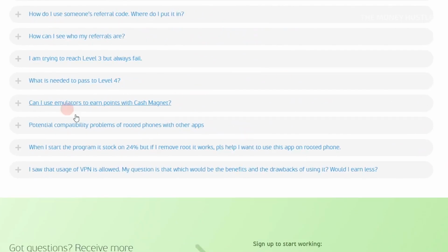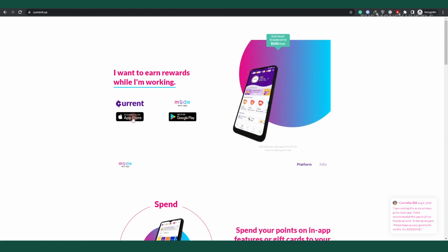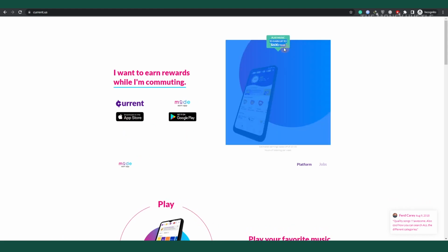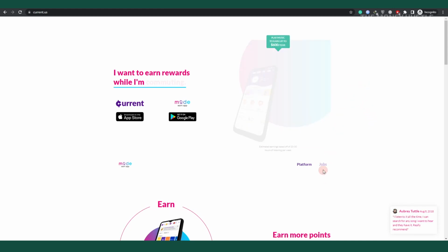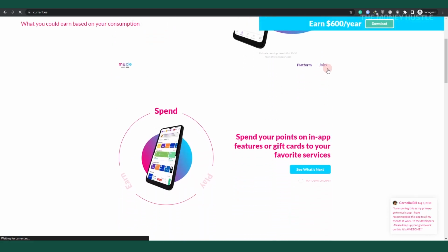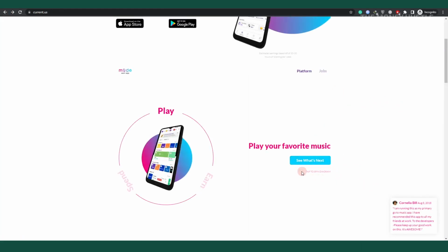And now it's time for our final and finest app for today, CurrentUS, which is accessible to both Android and iOS users and offers the highest payment of all three apps. As you can see, you will be compensated for occasionally listening to music. On their main website, you can find out how to make money while exercising, working, or doing anything else. You can now listen to music whether or not you're connected to the internet, which is especially awesome because you can do it while earning money.